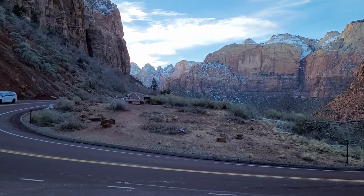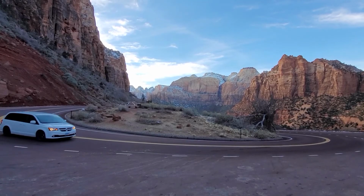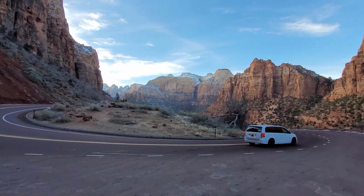Everything's so spectacular. Let's check out the wide lens. Even though it's getting a little bit dark, it's not the greatest quality. But you can get some pretty cool shots like this.